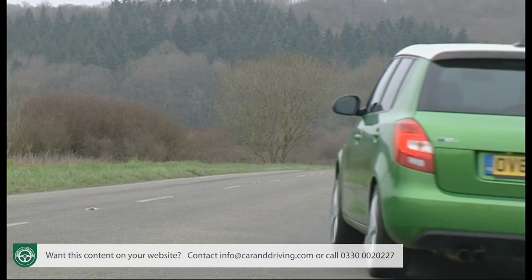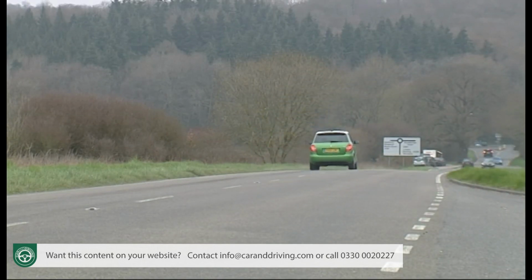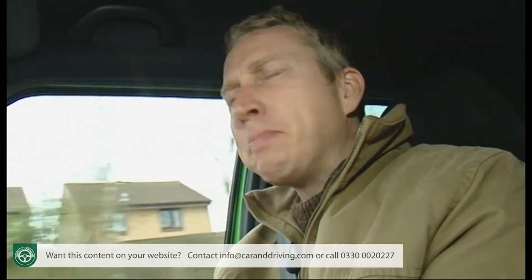The rest to 60 sprint time detaining you for just 7.3 seconds on the way to a top speed of 139 miles an hour, meaning that this Fabia is a match for just about anything in its class.